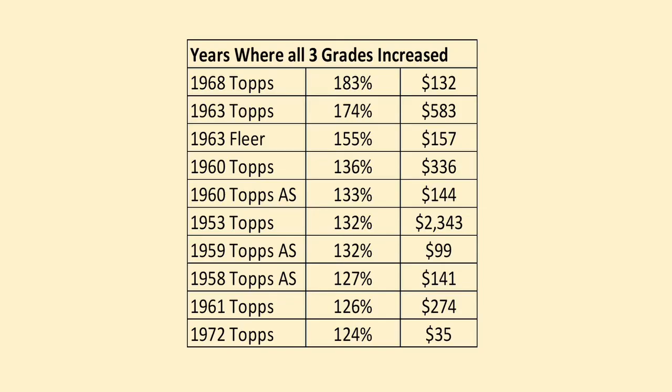So for all 3 grades, 6, 7, and 8, there were, let's see, 3, 6, 9, 10 cards that did grow in value in all 3 grades. So the 68 Topps, we talked about that, had the highest percent gain in all three grades, followed by 63 Topps, 63 Fleer, 60 Topps.